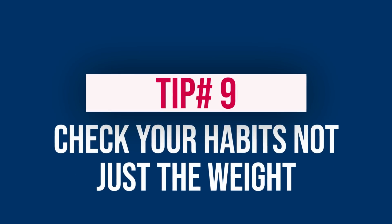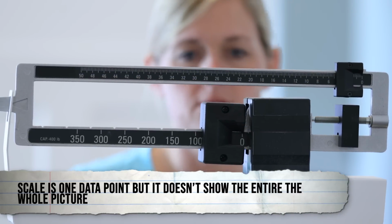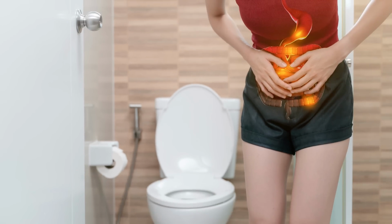Tip number 9, track your habits, not just the weight. The scale is one data point, but it doesn't show the whole picture. Weight fluctuates for at least a dozen reasons that we can think of right away. Water retention, muscle gain, inflammation, digestion, changes in your habits, stress, we just said that. Don't panic if it all stalls or even goes up a little bit.